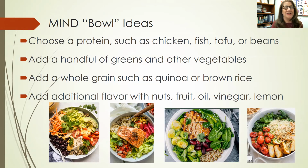You can combine your leftover vegetables with your salad greens, with your proteins that are left from the week, whatever grains you have. You could either put it in a bowl or in a container with a lid, put it in the refrigerator. It's easy to pull out or to take to work. I find that's a great way to use up some leftovers.